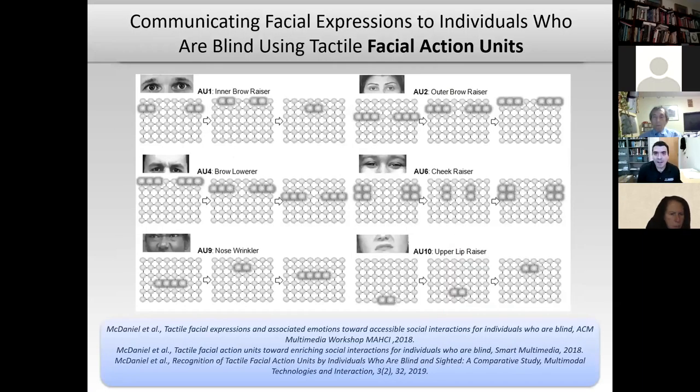All right, so now to tactile facial action units. I was interested in that middle ground. I didn't want the computer to completely solve the problem. I'm a big believer in human in the loop. So I asked the question, well, what's the middle ground? And the middle ground, ultimately, I decided was facial action units. These were invented by Paul Ekman, and it's a way that we can describe an emotion.